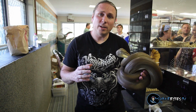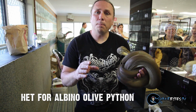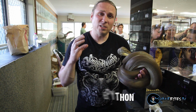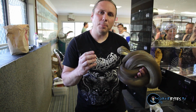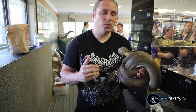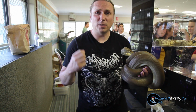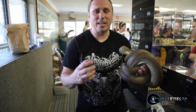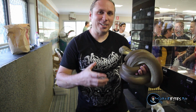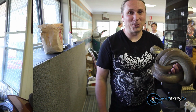Now olive pythons are really beautiful snakes, and this happens to be a het for albino. Now I don't want people to think that olive pythons are typically mean animals. What's happening here is both times I've been down here, it's right after breeding season, so this particular animal has just laid eggs, so she's really aggressive for food, and she's going to pretty much attack anything. But down the road, when she gets beefed back up, she's really going to be a sweetheart, or at least that's what I'm told.